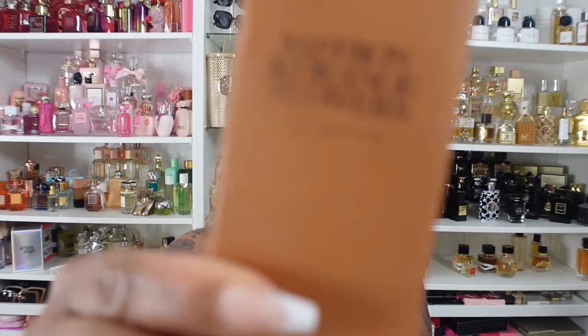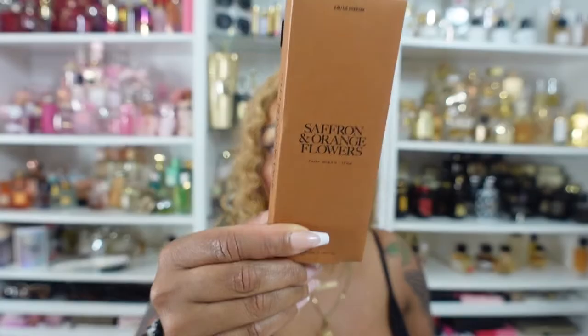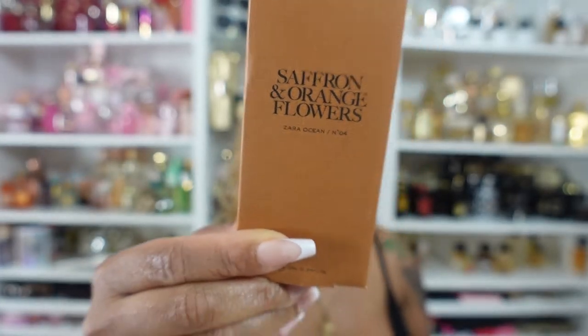The next rollerball fragrance that I got, which is $10.90, is called Saffron and Orange Flowers, and her box looked like this. And this was $10.90. Let me open her up. Oh, she's leaking. This boo is leaking. Oh my goodness. Let's smell her. She's leaking. Oh, she smells really good. Oh, she smells good. Okay.